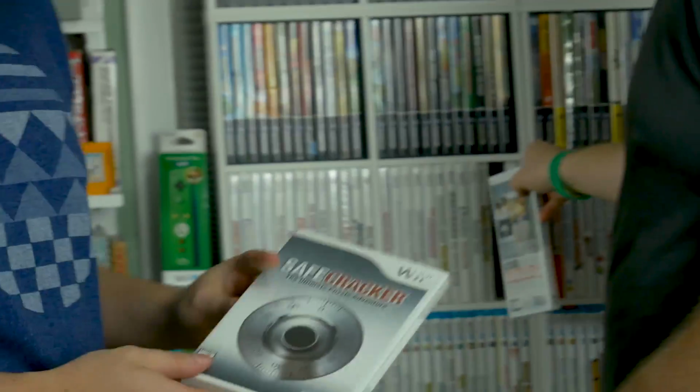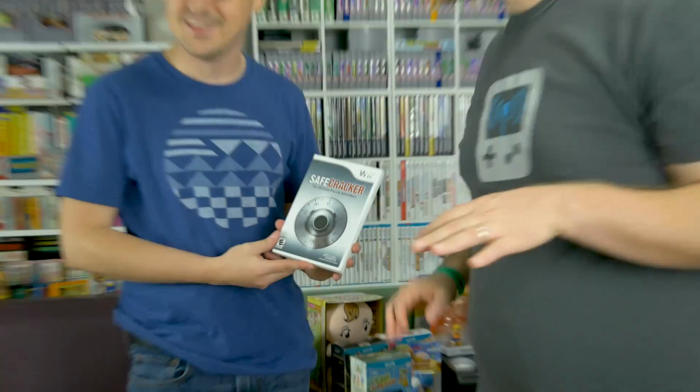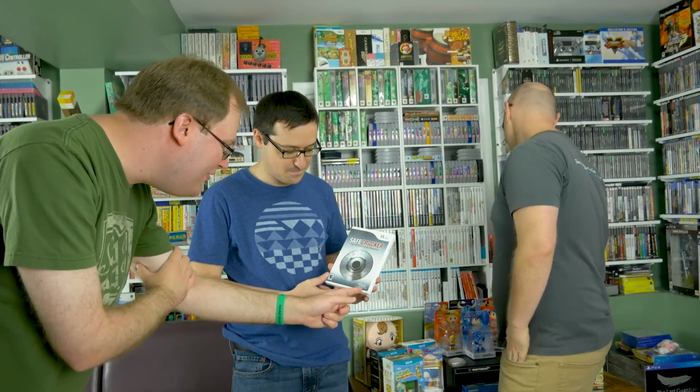go-to game on the Wii is Safecracker, the ultimate puzzle adventure. Made by the Adventure Company, a Dreamcatcher Interactive Inc. company. You're catching dreams. You're having an adventure. You're cracking safes. Yeah, you just go around and crack safes.